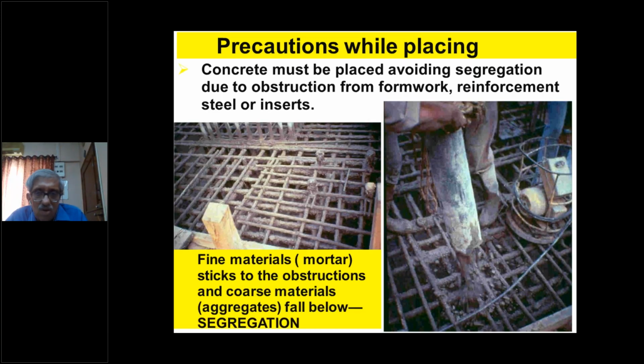Now with a series of slides, I can show you how good quality concrete can go bad due to bad placing. Concrete must be placed avoiding segregation due to obstruction of formwork, reinforcement steel and inserts. All the hose pipe operators and the supervisors and the pump operators should be aware of the same. Now what happens is, if the hose pipe is not properly placed, the concrete will hit the bars, and you can see mortar sticks to the bars. And what falls below are the stones, and those will cause segregation, and will result in huge porosity and loss of durability to the concrete.